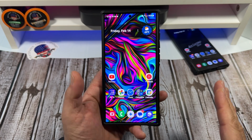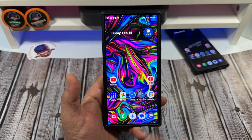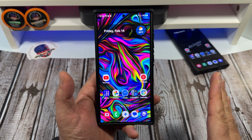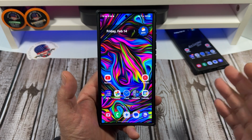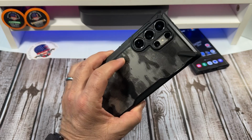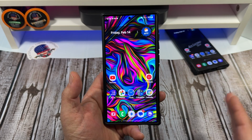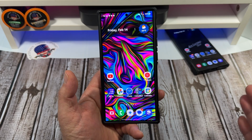Let me start out by saying, by no means am I an apologist for Samsung. Now, with all that being said, there's been a lot of talk regarding the non-release of Samsung One UI to the S24 Ultra. Now, the Samsung Galaxy S25 Ultra has barely been released, right?